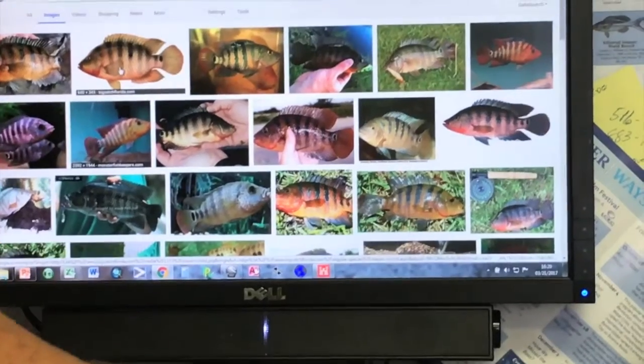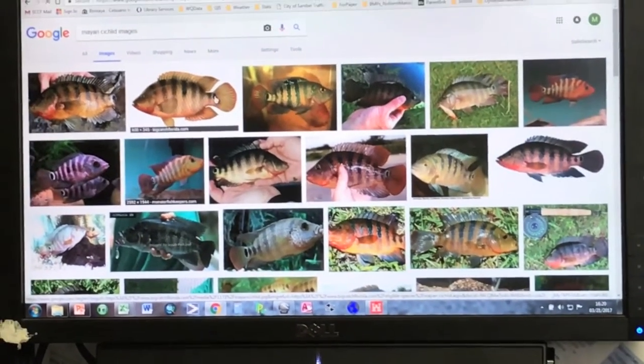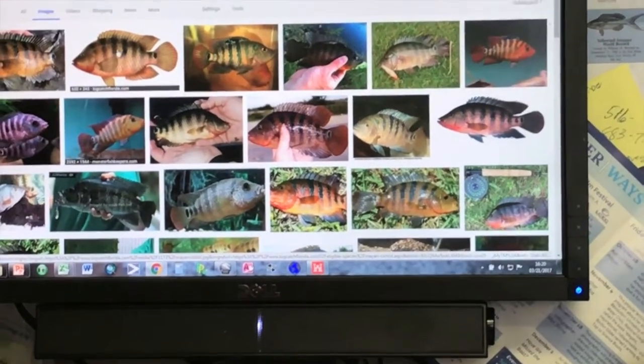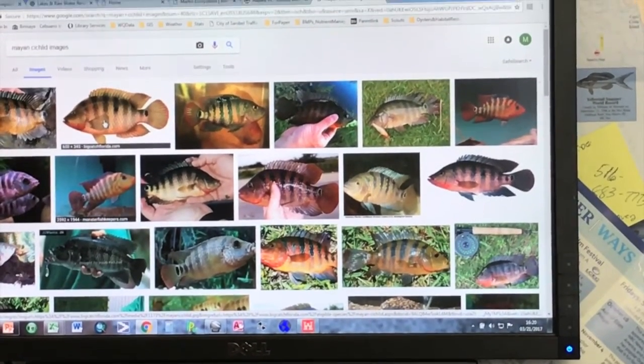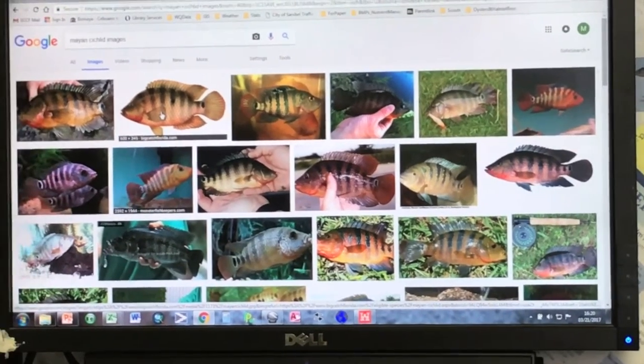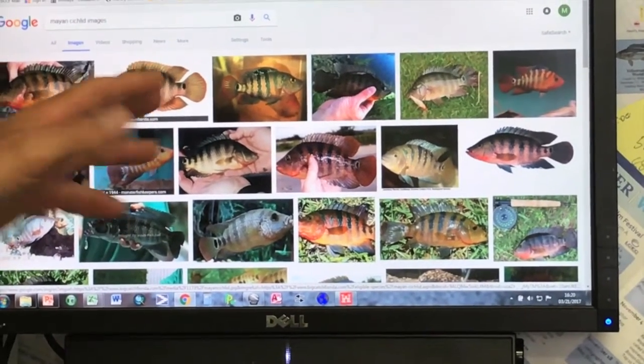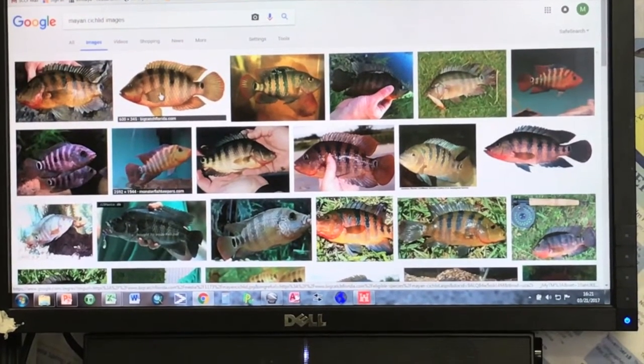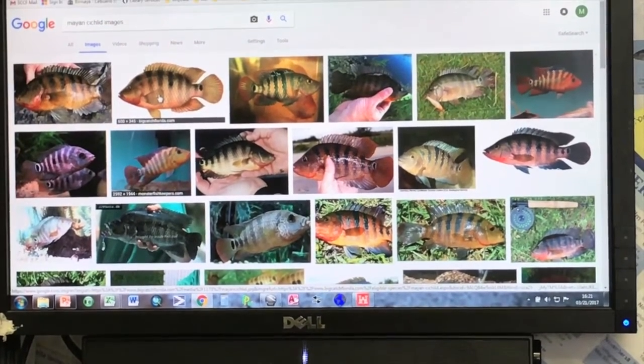They're really pretty looking fish. Those are cichlids? Yep, these are Mayan cichlids. See, they get that spot right there. Are they good or are they bad? They're bad. They're bad for water quality. And they're exotic, non-native exotics. Those guys came from South America. The blue tilapia, which we had, came from Africa.